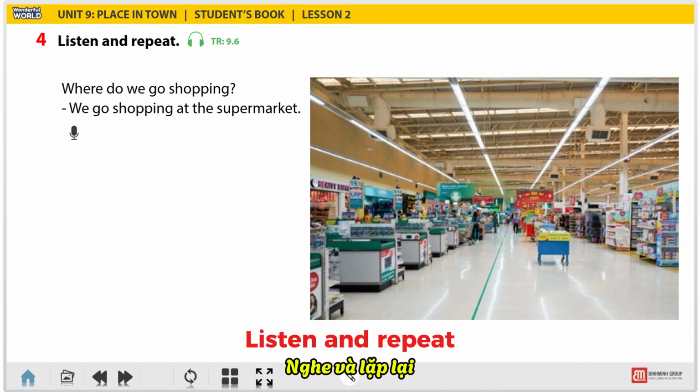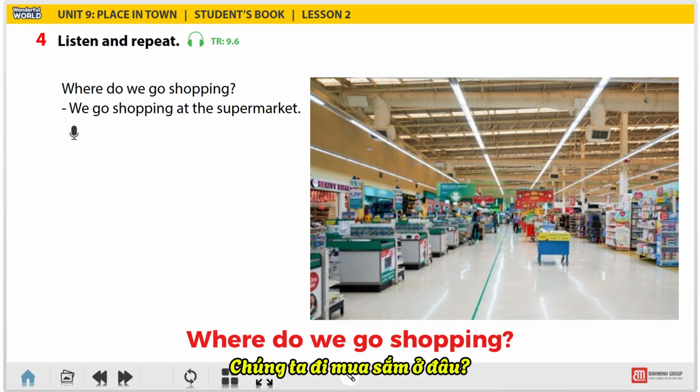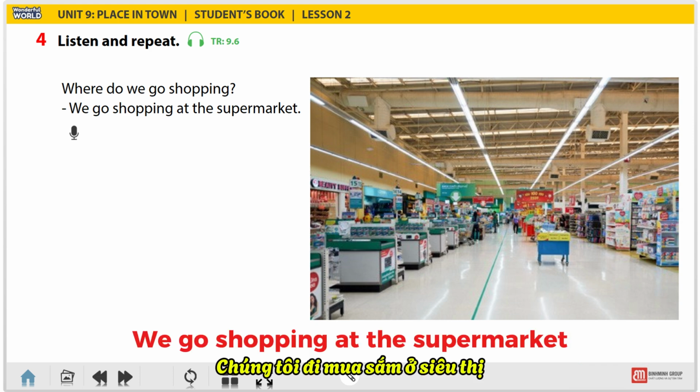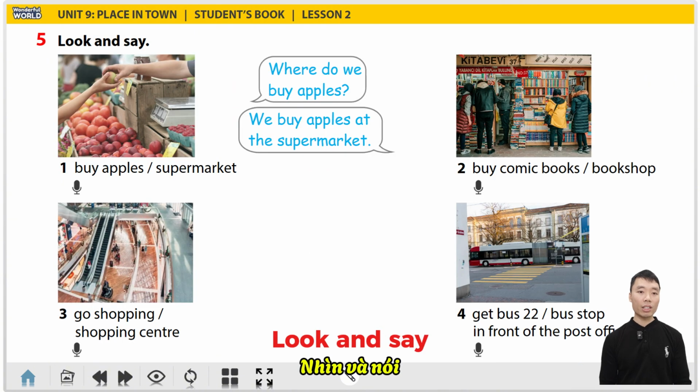4. Listen and repeat. Where do we go shopping? We go shopping at the supermarket. 5. Look and say.